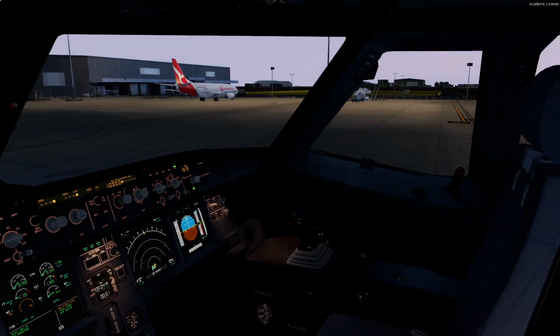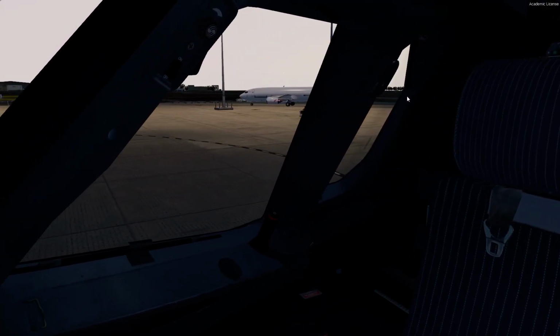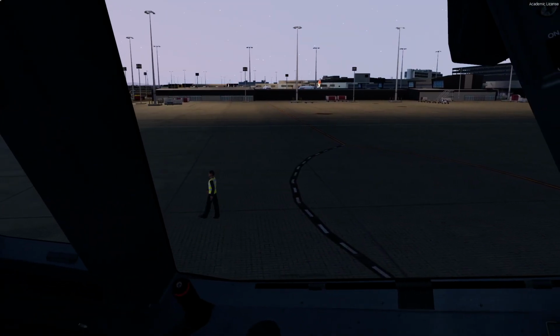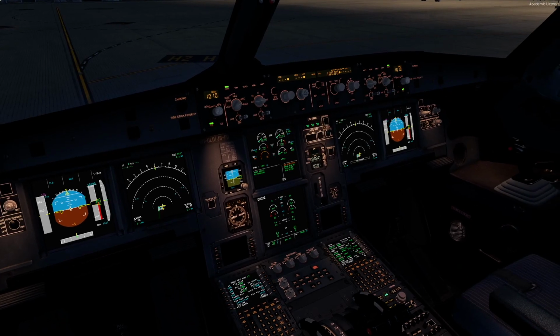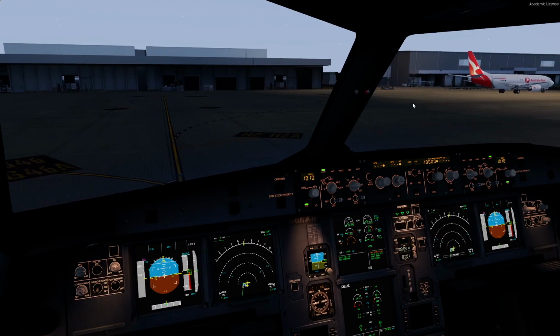Okay, I think now I get what they are doing. They're gonna push us all the way out there on Alpha. That's why they showed us Alpha on the selection, I think. So, okay, that's gonna be a rather long pushback now, but that's perfect. Then I will wait with the second engine, of course. The first one was a bit too early now. Oops, okay.